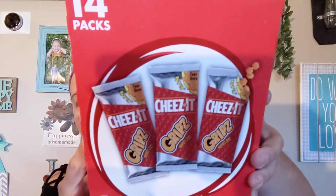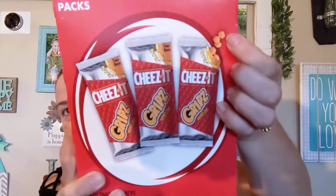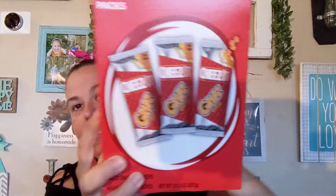And then she absolutely loves these little Cheez-It Grips. This right here is the actual size of the Cheez-It, and you get 14 packs in here. The best buy date is January 11th of 2021, and these were $3. If I'm not mistaken, at Kroger and Walmart these are about $4 or $4.50, so that was a good find.